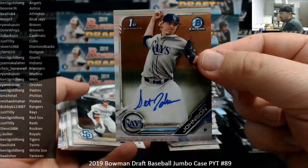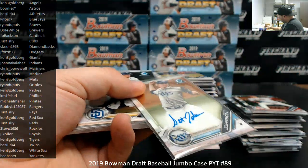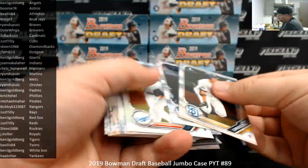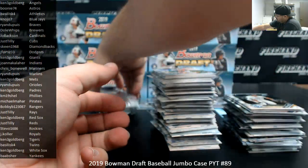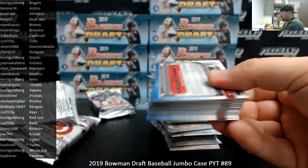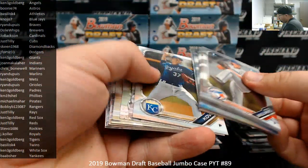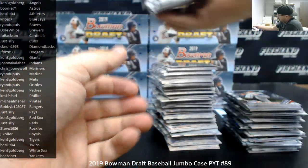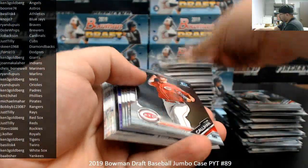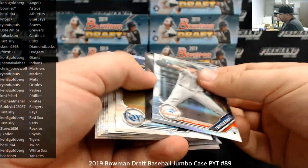Base autograph, Seth Johnson for the Rays. Rays belong to Just Hilly. Purple paper to 250, Justin Slayton, Rangers.